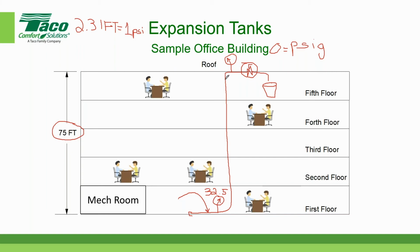So what we'd like to do is increase the pressure so that at the top of the building we had somewhere between 5 pounds and 10 pounds. And because today I want the numbers to come out even, I've selected 7.5 pounds at the top of the building. So I want 7.5 pounds per square inch gauge at the top. If I put 7.5 pounds at the top, I have to add that pressure to the bottom. So the pressure at the bottom is now going to read 40 pounds per square inch gauge.